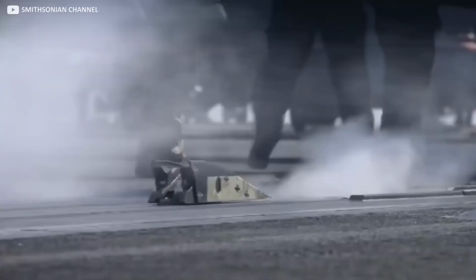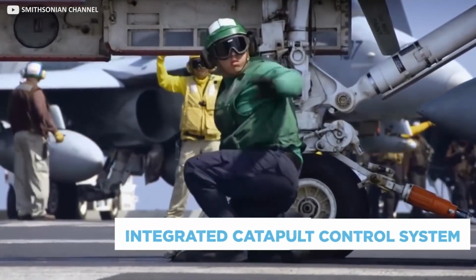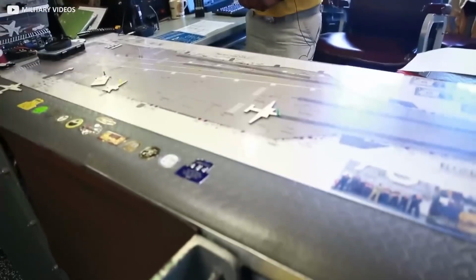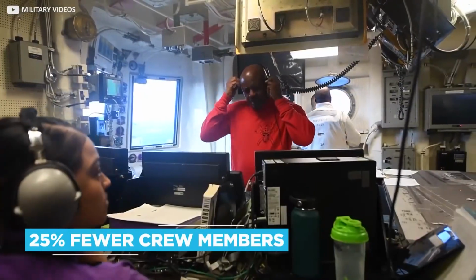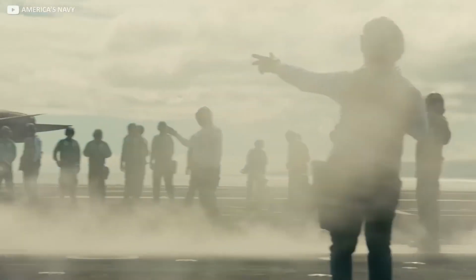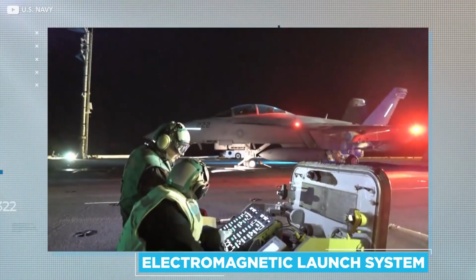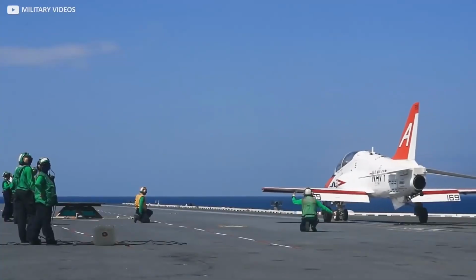The aircraft are controlled from a bubble, more formally an integrated catapult control system, through which officers set up the high-paced catapult-assisted takeoffs. In the tower, powerful computers assist in the arrangement of aircraft on the deck. Improvements in technology mean that 25% more aircraft can be launched daily by 25% fewer crew members than would be required on the Nimitz models of warships that predated the Gerald Ford. In the long term, it's hoped that the reduced crew numbers required will help offset the high cost of the new ship.